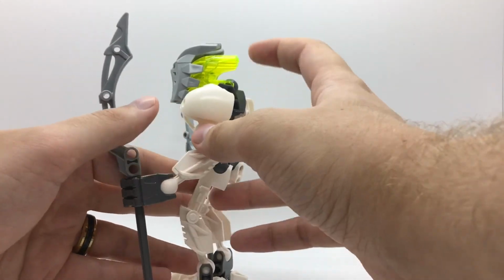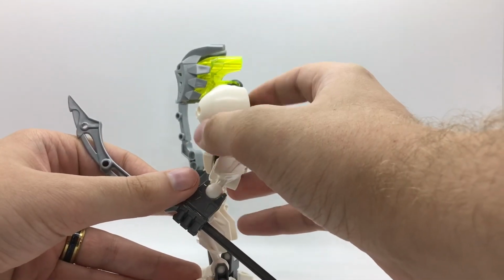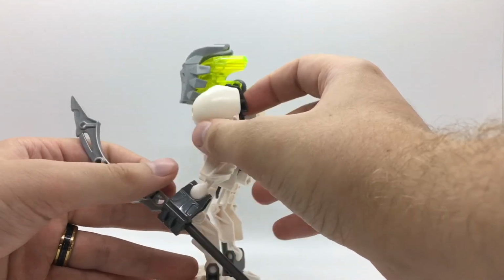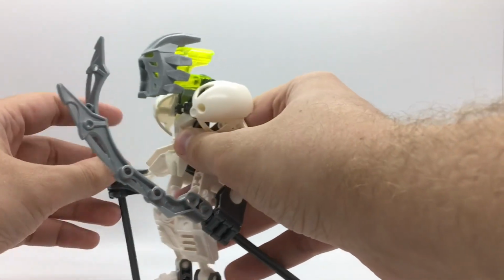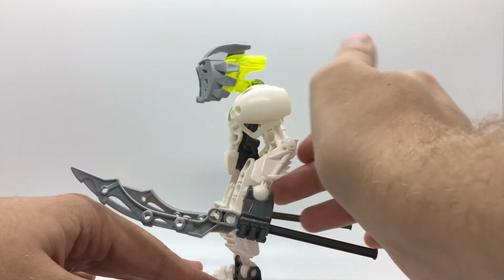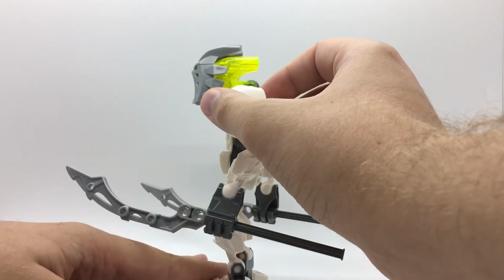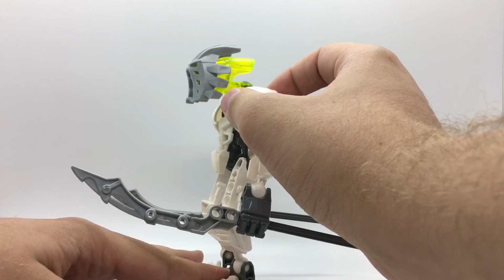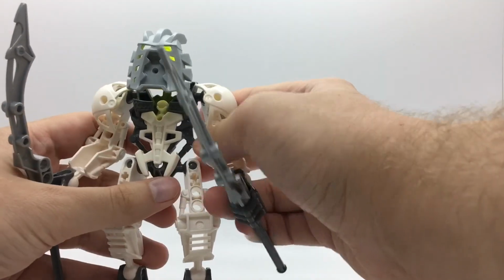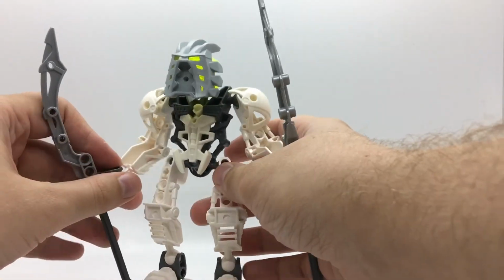I do think the headpiece that they gave all of the Matoran types with this body as well is a little off. It juts forward a little bit too much, so when he's standing straight up, his head sticks out a little too far. It's kind of hunchbacked looking, and I feel like there probably wasn't much that they could do otherwise, but I really wish they had. Other than that, my biggest complaint is actually with the color itself.